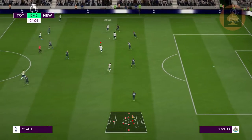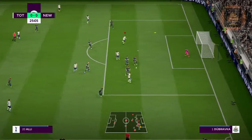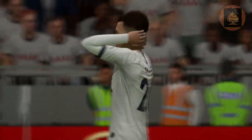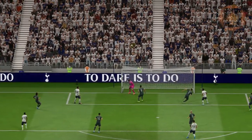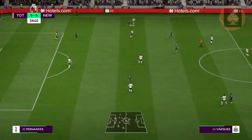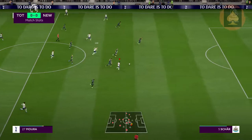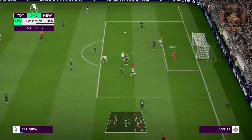Ryan Sessegnon. Dele Alli. Here's Harry Kane. Kane in towards Alli. Reaching for it a little bit with the header, and that's the expected result. Back to the training ground, I think. Spurs, lovely, incisive pass. He's through here. Saved by the keeper. But not decisively.